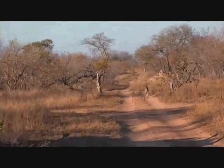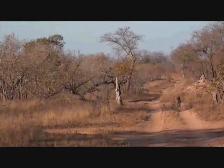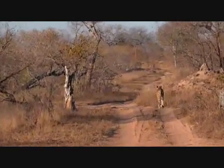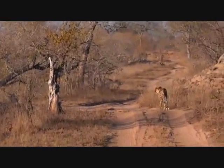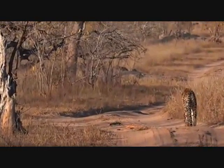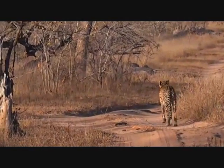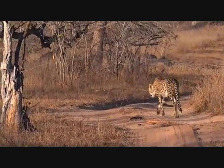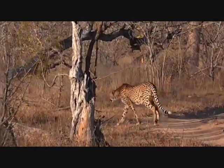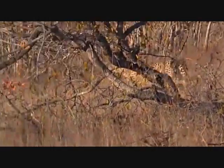And you can see it's so much slighter than a leopard. I mean, the comparisons are inevitable. But so much slighter, more dainty, and more nervous, you'll see, looking around constantly. Thank you very much. Sorry to disturb your drink stop the other day. Now, I'm afraid it's crossing out of the reserve, which is a little sad, but it's had a wonderful view.